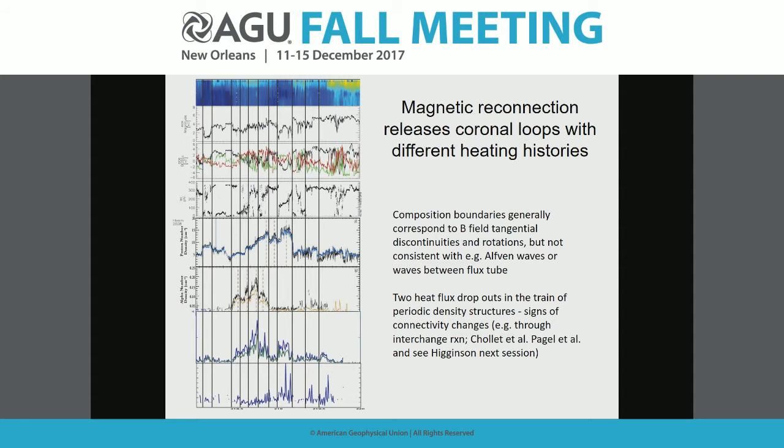So if we have compositional changes, that means we are crossing into new boundaries, new flux tubes that had a different heating history back at the sun. You can imagine coronal loops that had a different heating history, and we're tapping into one of them through reconnection, then we're tapping into a different one through reconnection. That's what the composition is telling us.